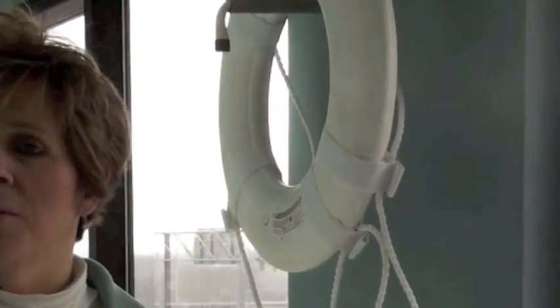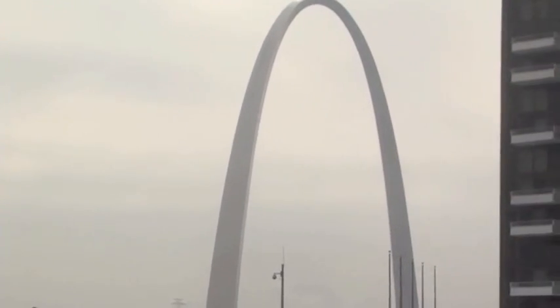Hampton Inn in beautiful downtown St. Louis, and we're finishing up on this project, and this is just a glimpse of what we can do for your next commercial project. So make sure to give Decorative Concrete a call.